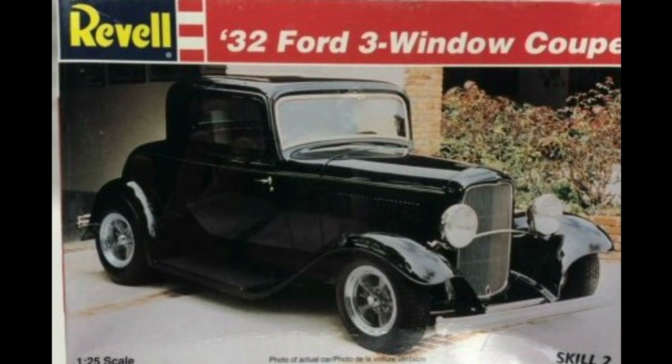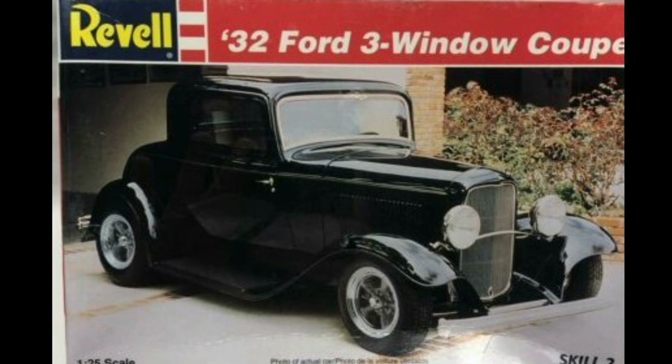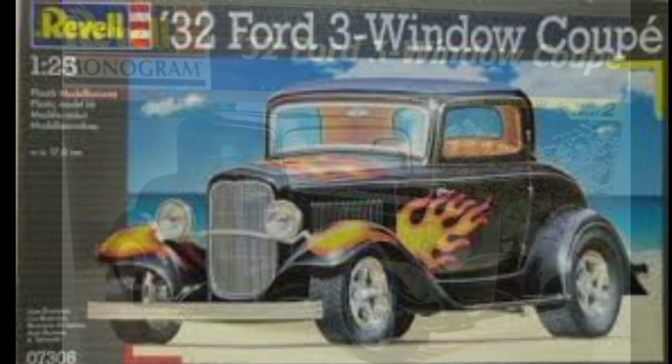In 1996, Revell retooled and recreated the 32 three-window coupe. This kit was designed as a mild street rod with basically a stock 32 three-window body. It also had a small block Ford V8 under the hood. This kit ran for 2 years until the box was slightly changed to reflect the Revell Monogram logo. However, the exact kit remained under the Revell brand, but with different box art.